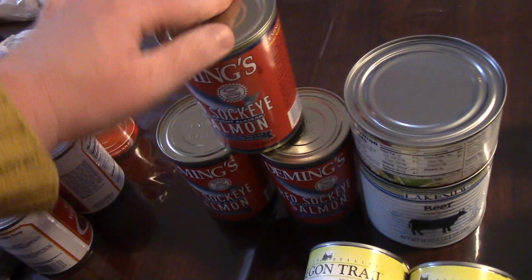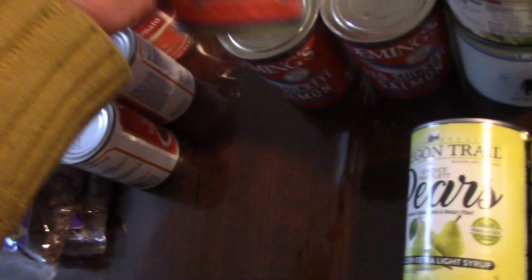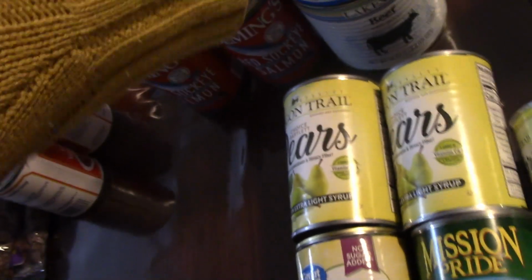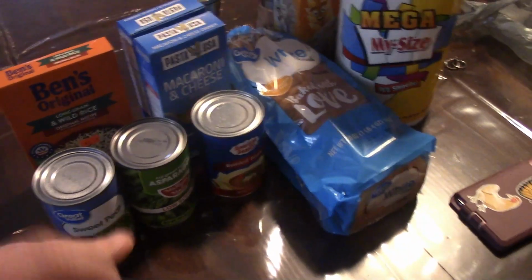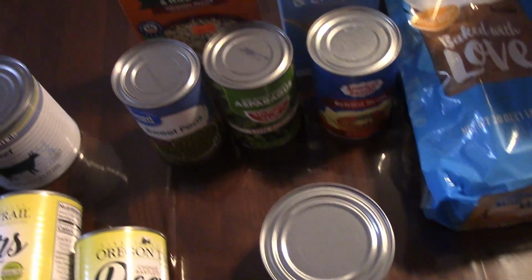So for our meats, I have 3 cans of salmon. I will probably turn these into like salmon patties. This, I've got a couple other big ones. I can turn this into chicken salad. If you have bread, this would make pretty good sandwiches, especially with the warmer months coming up. That would be fantastic.